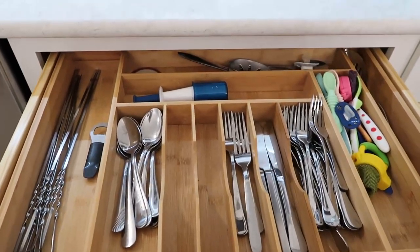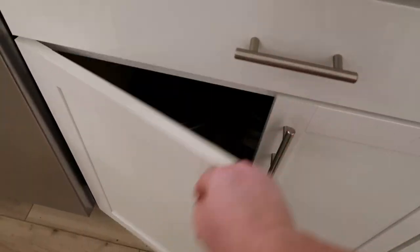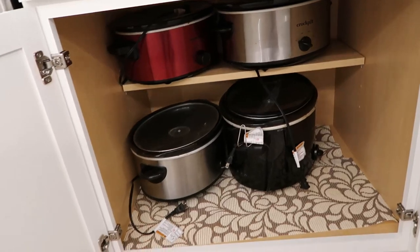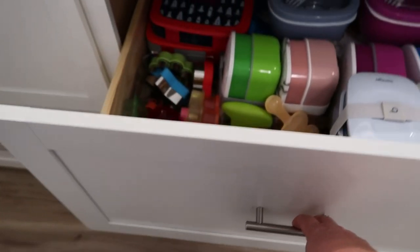Then the silverware drawer. And then the slow cookers. And so this is kind of like the lunch drawer. These are going to be out a lot. There's going to be times where two or three of them are out, at least one of them. So anyway, touring the cabinets, the lunch drawer.